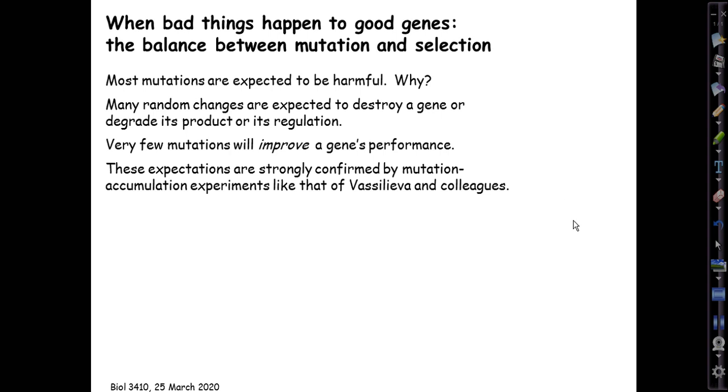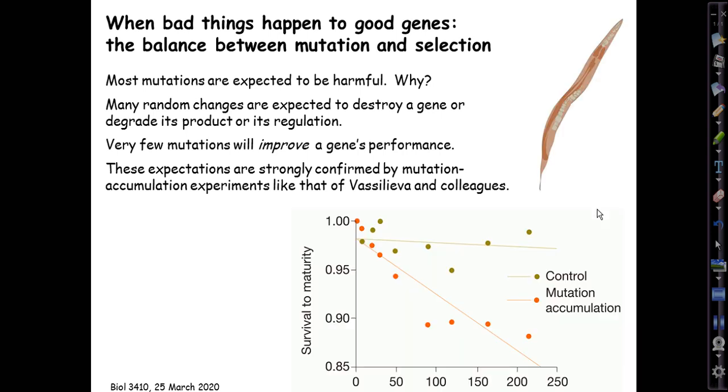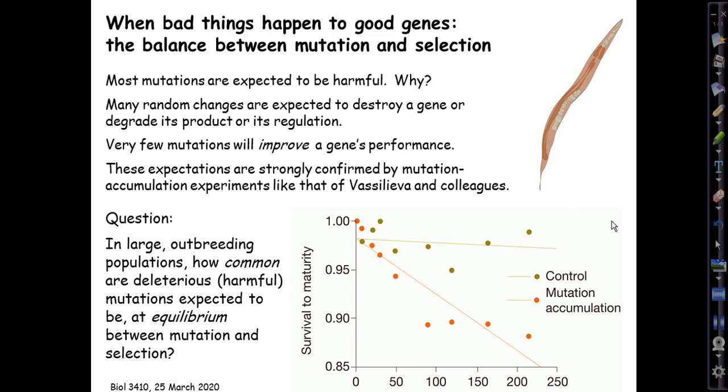And these simple expectations are very strongly confirmed by the mutation accumulation experiments like that of Larissa Vassilieva and her colleagues, which we reviewed before. And here's the key figure from that study. So a very key question is, in a large outbreeding population such as ours, how common are deleterious mutations expected to be at equilibrium? That's what we're going to focus on, the equilibrium between mutation, introducing new mutations, most of which are some degree of bad, and selection, which is tending to favor improved performance and fitness.